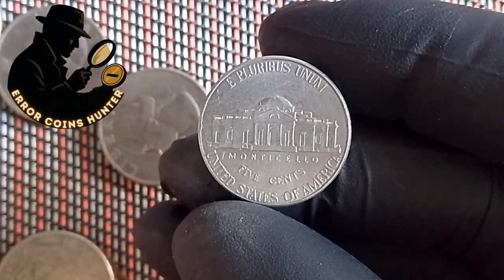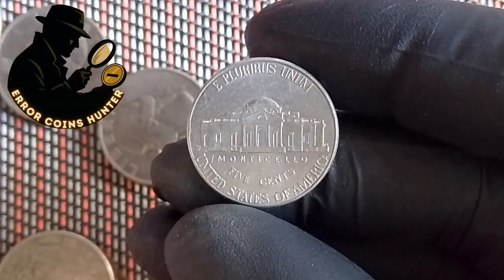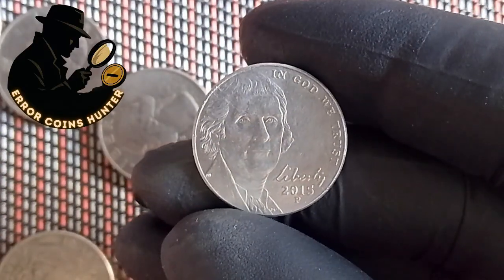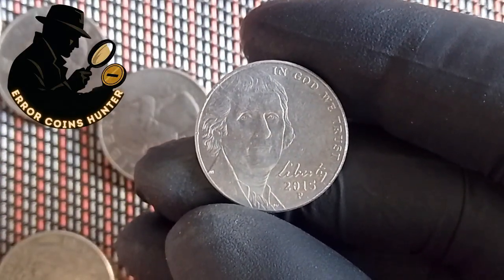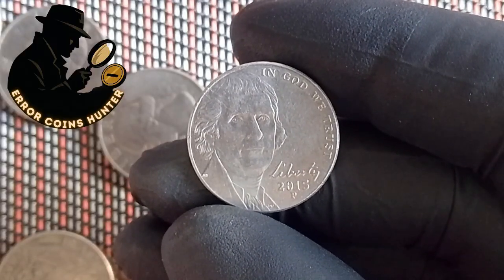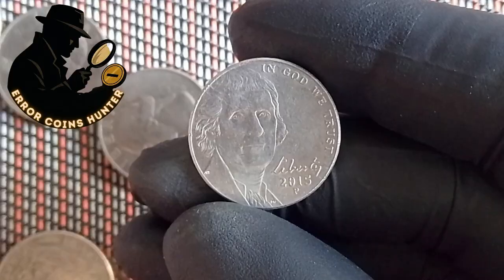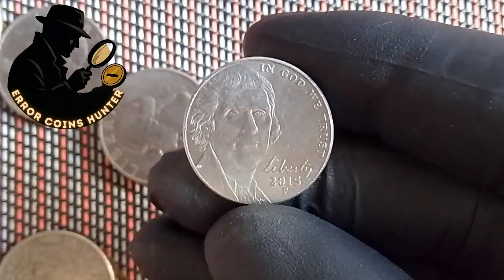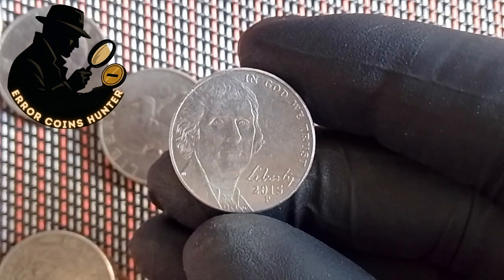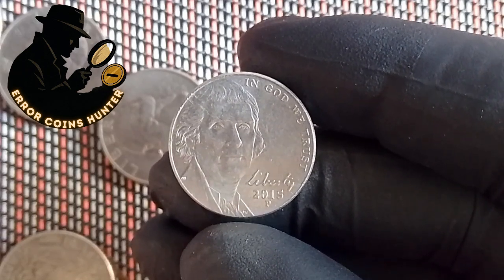The 2015 P Jefferson Nickel represents everything that's exciting and unpredictable about modern coin collecting because it proves that you don't need ancient Roman coins or Civil War era currency to strike it rich. Sometimes the most valuable treasures are hiding in plain sight, disguised as ordinary pocket change that circulates through gas stations, grocery stores, and vending machines every single day.